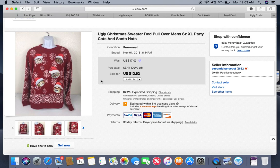So this one has actually been listed for a while, probably about 4 or 5 months, but I didn't expect it to sell until about this time of year anyways. This came from a local thrift store, and I think I got it for 50 cents because they were moving all the Christmas stuff. And if it wasn't an XL, I would have kept it for myself. I wear a large personally, but 5 months to sell, got it from a thrift store, paid 50 cents, sold for $13.62.